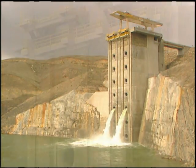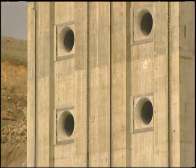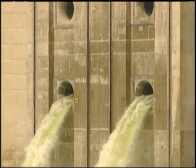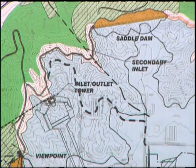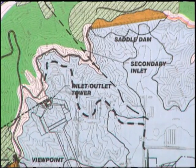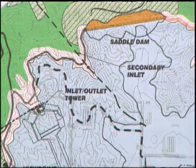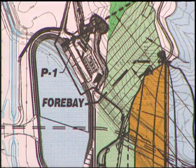The inlet-outlet tower has ports on 9 levels to facilitate selective filling and withdrawal. A secondary inlet providing nutrient-rich water was strategically placed to minimize taste and odor problems. That water is being brought in very deep into the reservoir and in such a way that it will remain deep in the lake. The potential trouble spot in the new facility is the forebay.